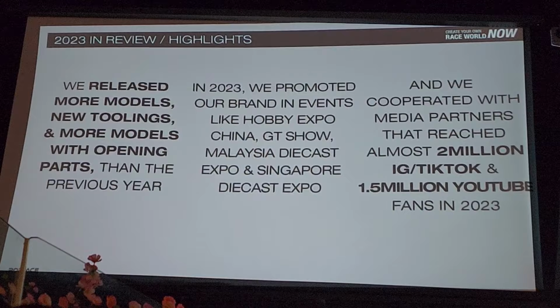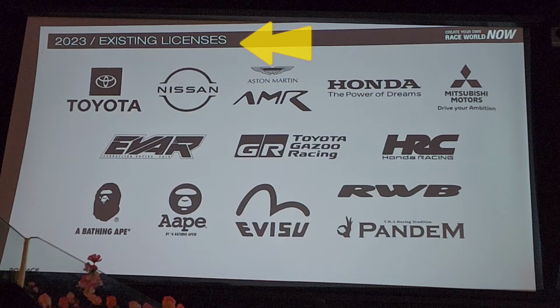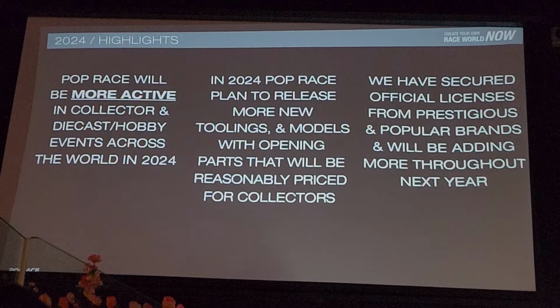So we'll be releasing a lot of mold tooling in 2024. Oh, sorry, it's not 2024 yet. So, go to the license page. This is an existing license that we have for 2023. So for 2024, we will open up another 30 to 40 new tooling.